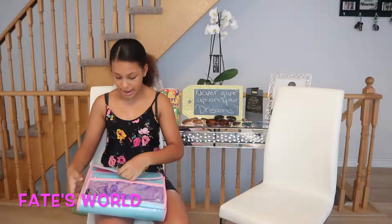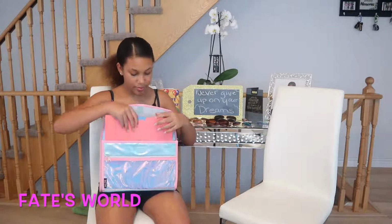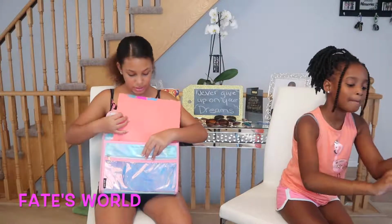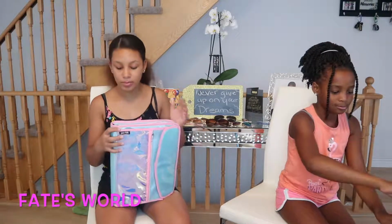I have a binder and it's metallic and really, really cute, and it has a pocket up here where I keep my organizer. If I have any assignments in class, I'll just pop it in this organizer, and when I go home, take it out. And then I'm going to open it.